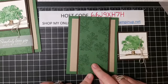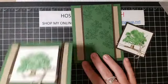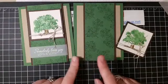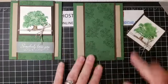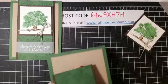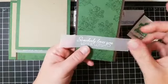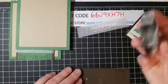And now that I'm looking at this card, do you guys see what I did wrong? I'm gonna pull this one over. We forgot to add our greeting. So I'm gonna have to take this apart again. So again, what did I say? No mistakes in stamping, right? So we're gonna gently pull that apart. And we forgot to add our greeting down here. So that's what we're gonna do. Oh my goodness.